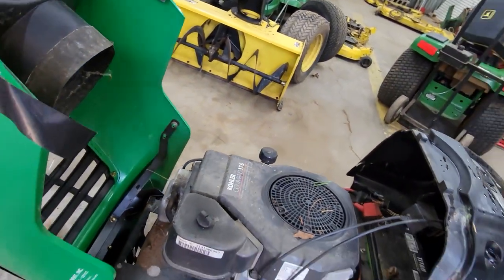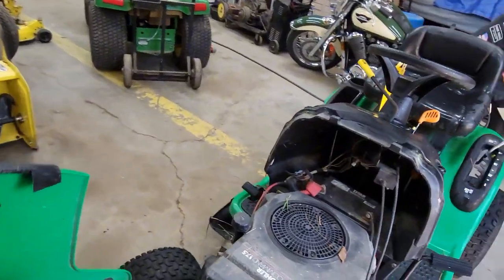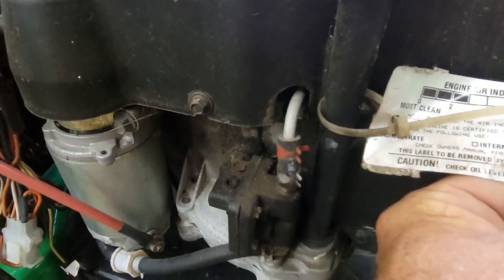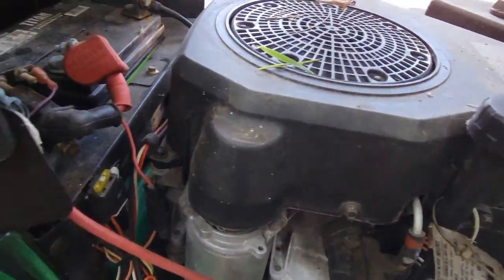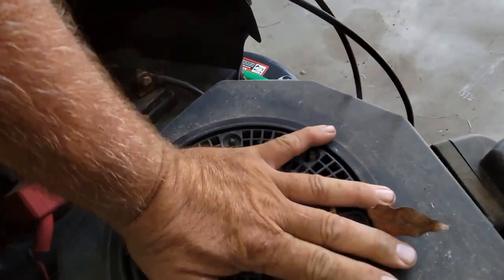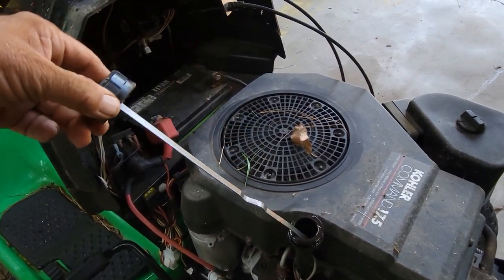But it has a Kohler motor in it, which is good. Looks pretty clean, which is definitely good. Again, I don't know anything about this. It's just a tag that must have got ripped off at some point. It's definitely a clean motor, no doubt about it. I only have one hand, but I think it's free. It's not hard seized.